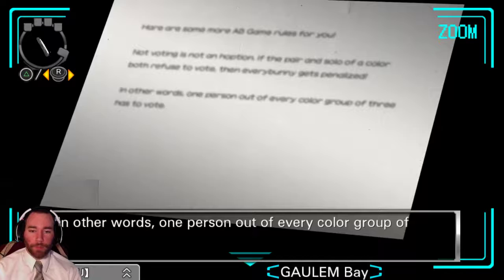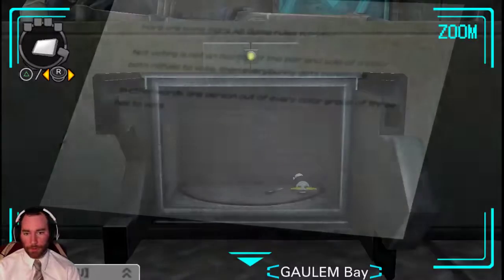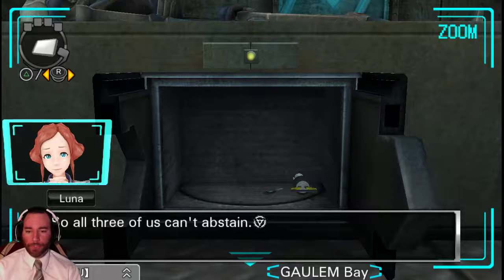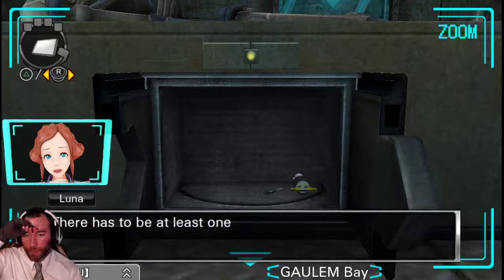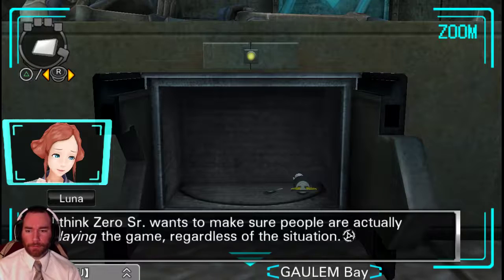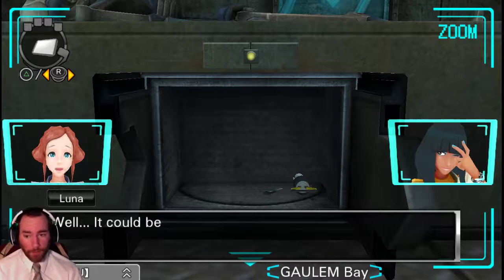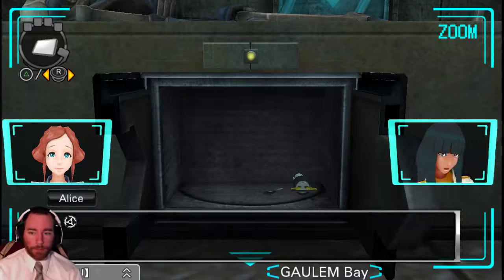In other words, one person out of every color group has to vote. So all three of us can't abstain. There has to be at least one vote. Why would there be a rule like that, though? It seems pointless. I think Zero Senior wants to make sure people are actually playing the game, regardless of the situation. What sort of situation are you talking about? Well, it could be anything, really.